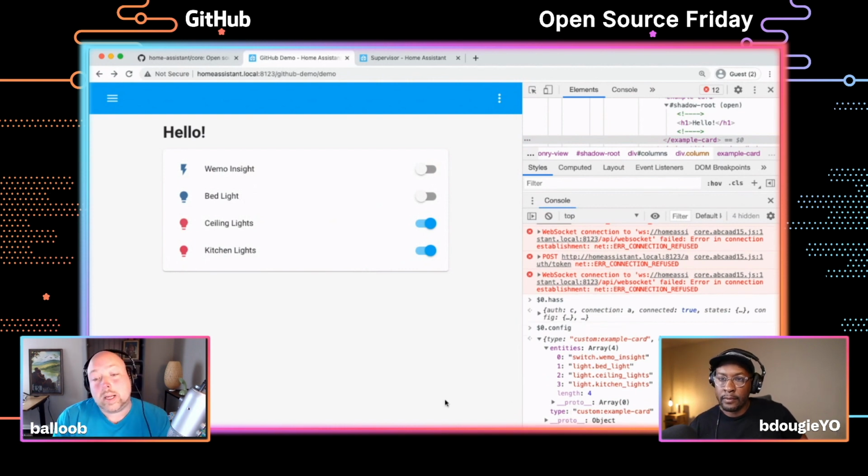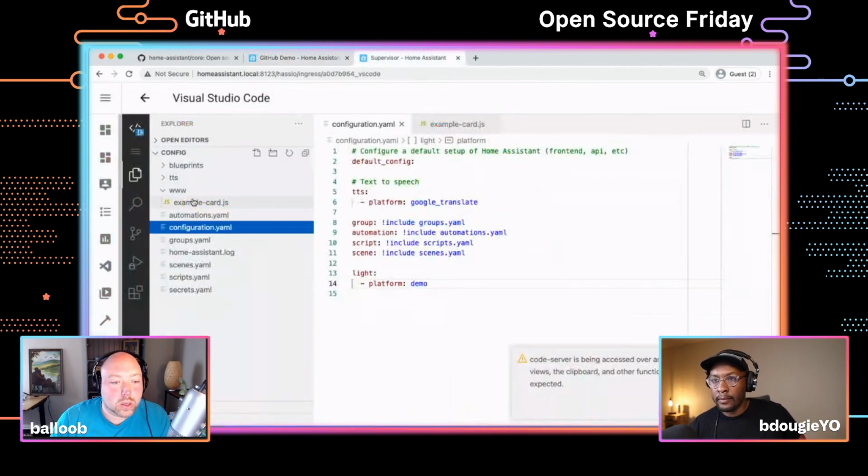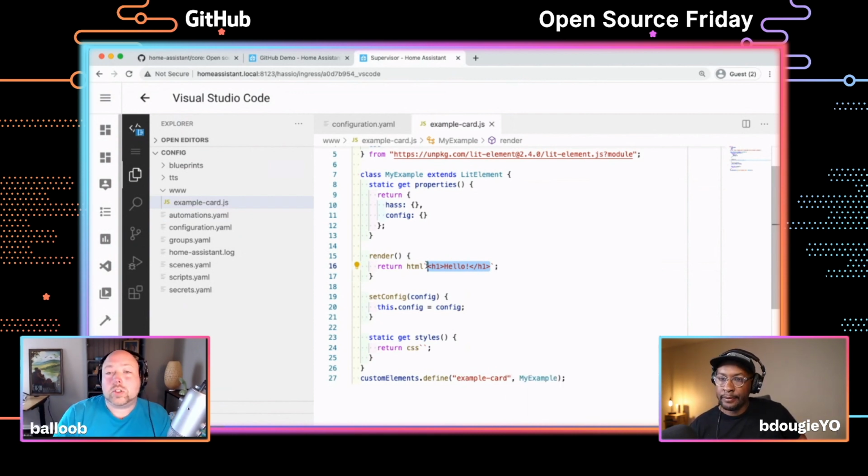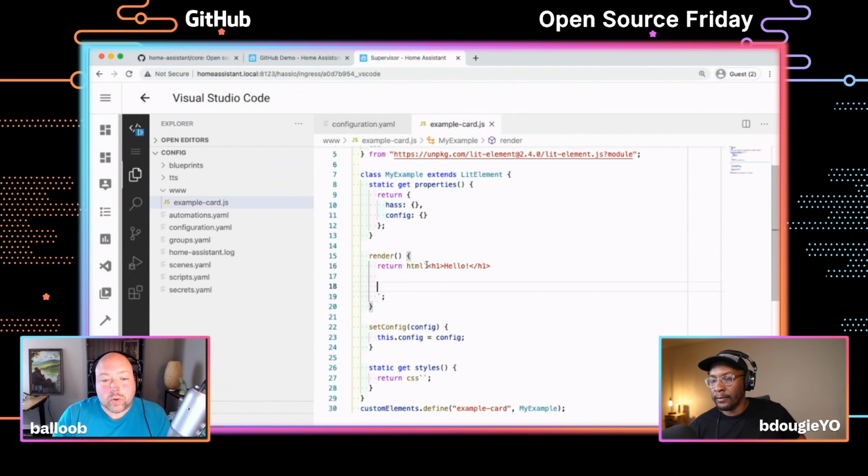So now it would be cool to show the state in our custom card, right? That's the goal. So we're going to open my example card. This is what we're rendering, and it's actually using tagged template literals. This is just JavaScript, introduced in ECMAScript 2015. You write it inside a string, and it gets converted to HTML, and it is very optimized in updating.